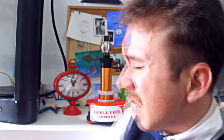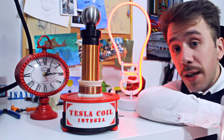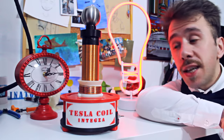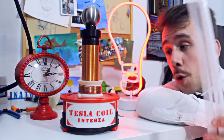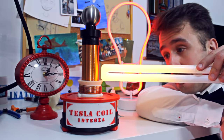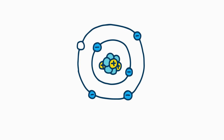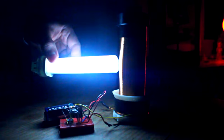But how exactly can a Tesla coil transmit wireless power? One of the most popular experiments you can do with a Tesla coil is use it to light up a fluorescent light bulb without using any wires. This works because the high voltage that creates the sparks is also generating a strong electromagnetic field that accelerates the free electrons in the low pressure gas inside the bulb. The high-speed electrons are able to ionize the gas and excite the phosphor layer, which in turn emits visible light.